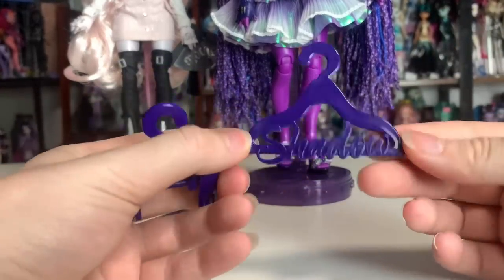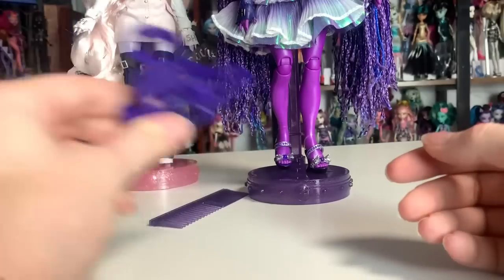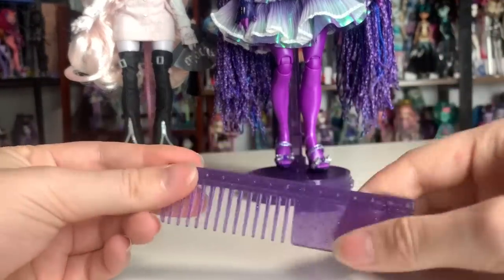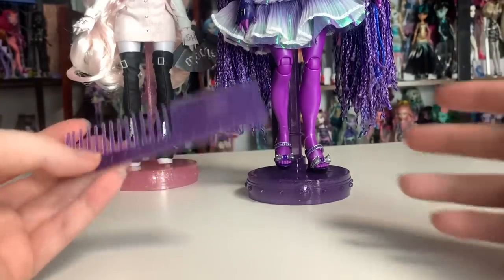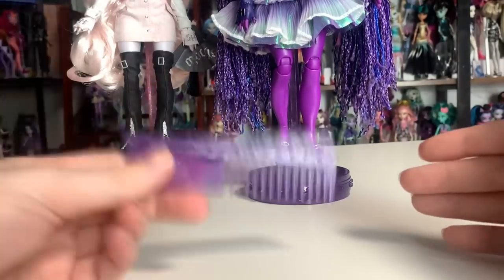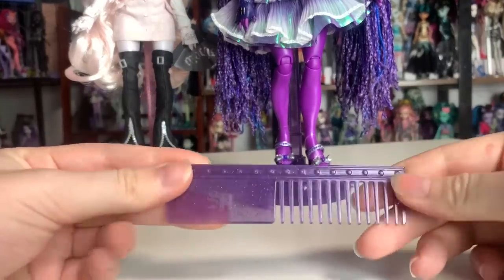I don't mind it though, but look how cute. I am very grateful that the hangers are back. It's a little bit bizarre considering they took away the second outfits, but I can accept that they took away the second outfits as long as the outfits that we do get are high quality, and there's basically confirmed to be fashion packs coming for Rainbow High, and I don't know about Shadow High, but Rainbow High for sure. So I can accept this reality.